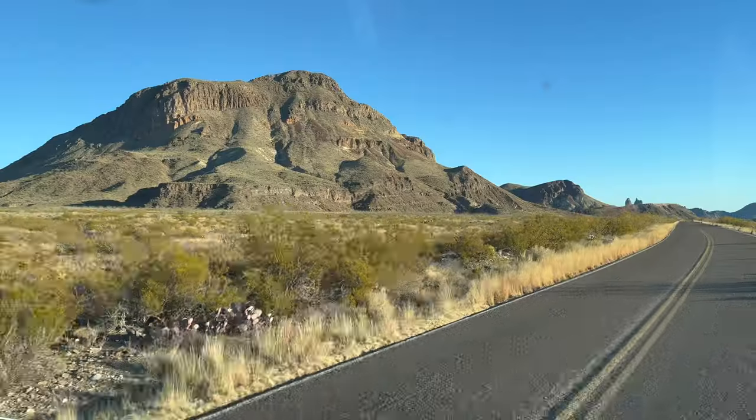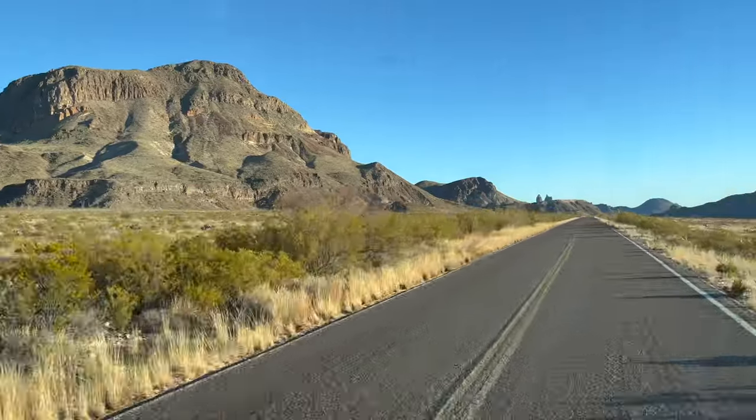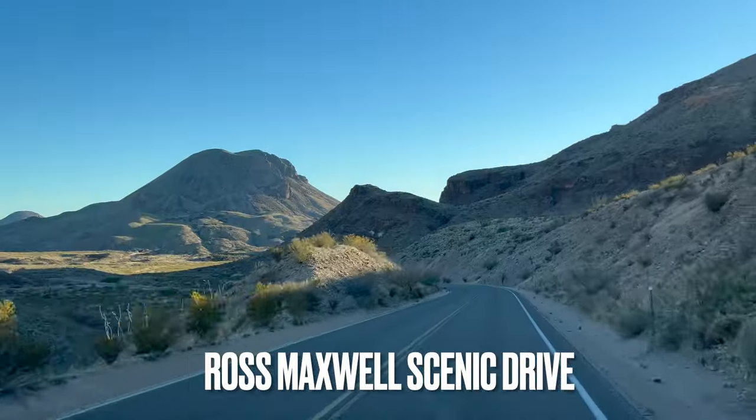The road we are driving on is called Ross Maxwell Scenic Drive.